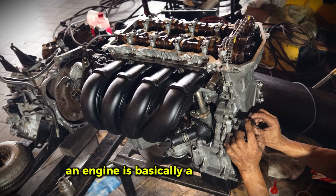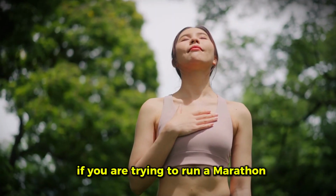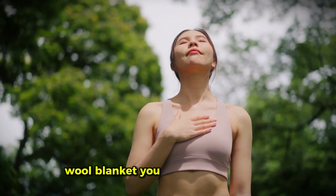An engine is basically a giant air pump. It needs to breathe cleanly to make power. If you are trying to run a marathon while breathing through a thick wool blanket, you are going to struggle.